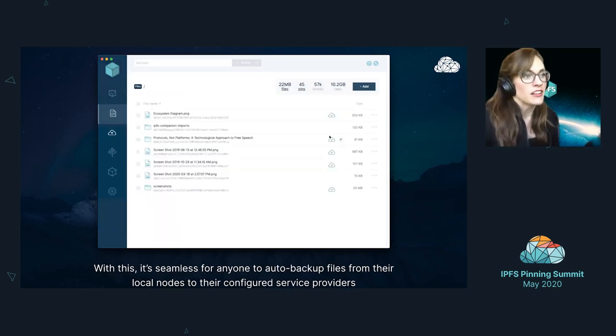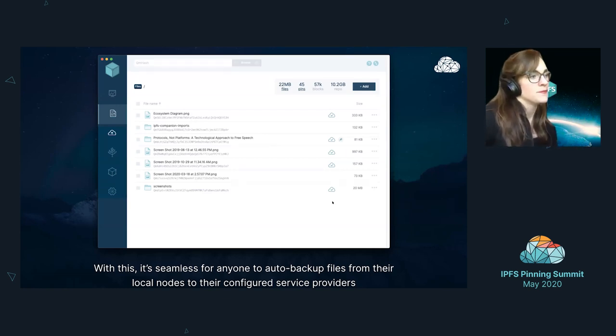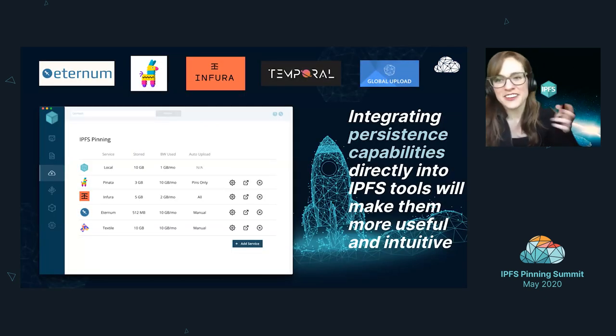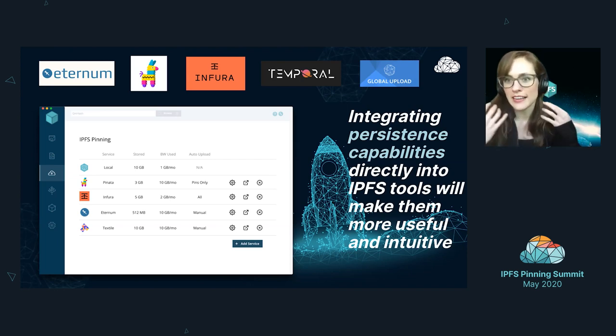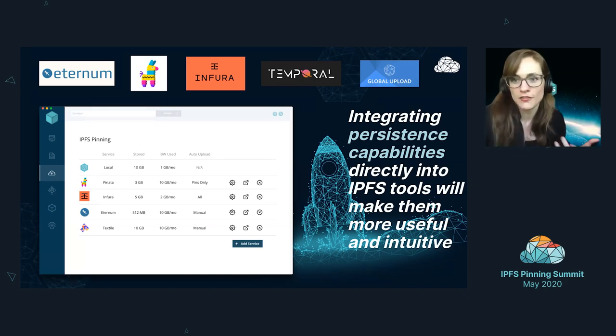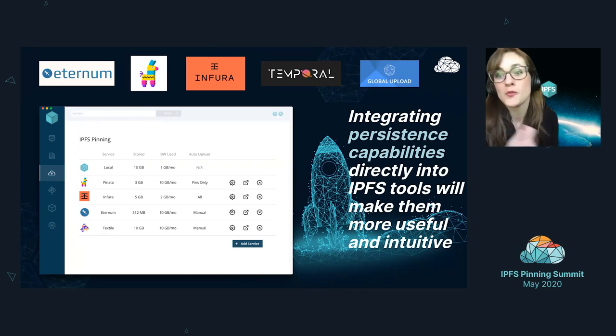And this means that, great, now all of my data that I add to my local IPFS desktop or my local IPFS node through Web UI can just get automatically persisted to the cloud, the interwebs, to others who are helping make sure that when my node goes offline, all this data sticks around. And so that's the future. Integrating these sorts of persistence capabilities directly into the tools that people use makes them more useful, more intuitive, and also helps clarify to people, hey, I need to be thinking about where my data stays for the long term. And for all of the people who offer pinning services and persistence opportunities, this creates adoption funnels and a direct connection with people who want to make use of those services.